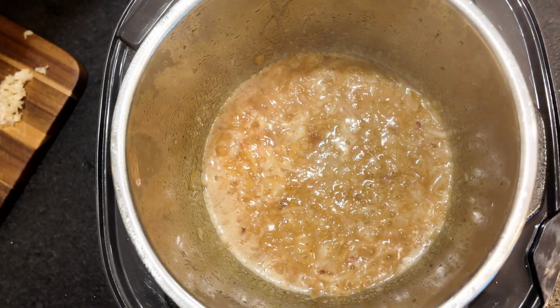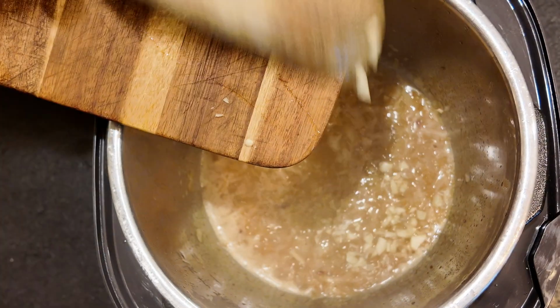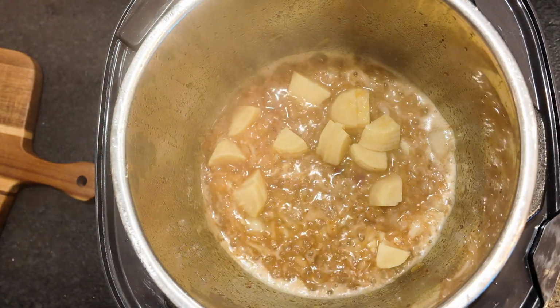Now, I had quite a few onions. I also had quite a bit of bacon, so there was quite the little mixture going in the bottom. When I added in the garlic, the flavor in the room was so amazing.